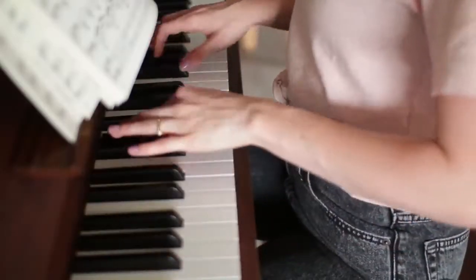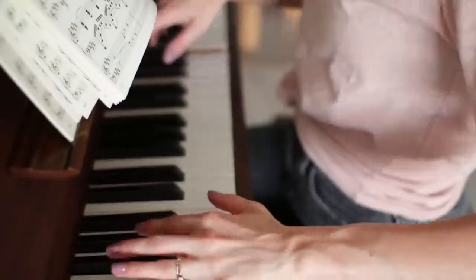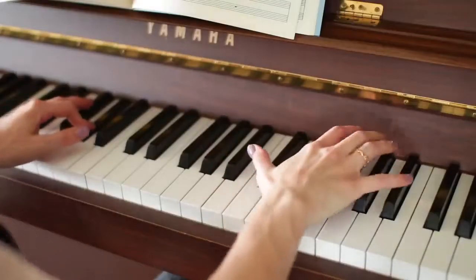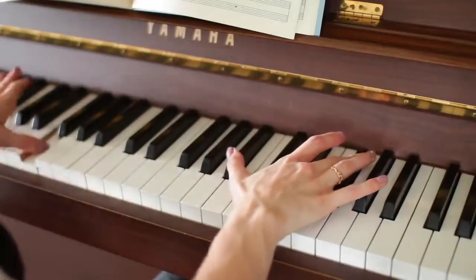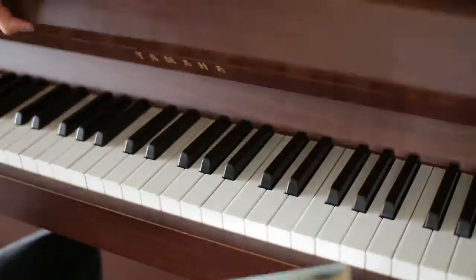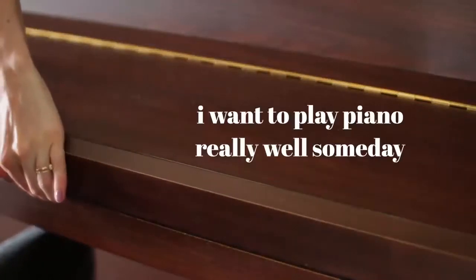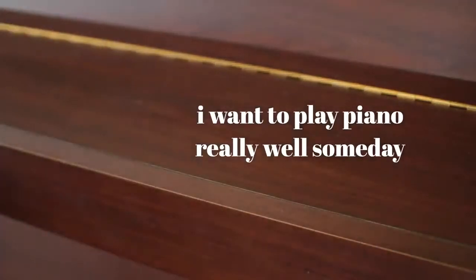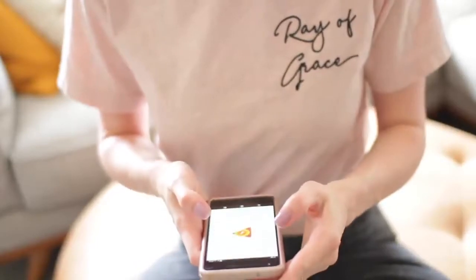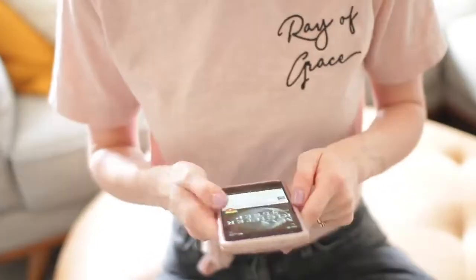I can hardly play the piano. I am definitely learning and I definitely enjoy it, but I'm not very good at it at all. It's my husband who's really gifted at doing this, but one day I do want to play quite well. So until I can play super well, I rely on Google Play to play me some good tunes.